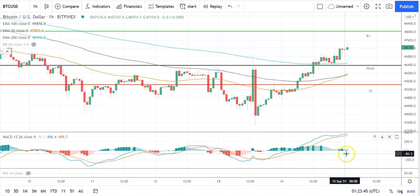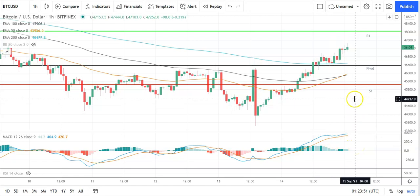Looking at the MACDs, slight narrowing of the bullish histograms at the turn of the day, but no signs of an immediate bearish cross, so keep an eye on that for direction. More significantly, on the MAs, had a bullish cross late yesterday, 50 breaking through the 100 and closing in on the 200. That's supporting this early upside. So key would be to avoid the pivot at 46,363, break through 47,500 levels to bring resistance levels into play.